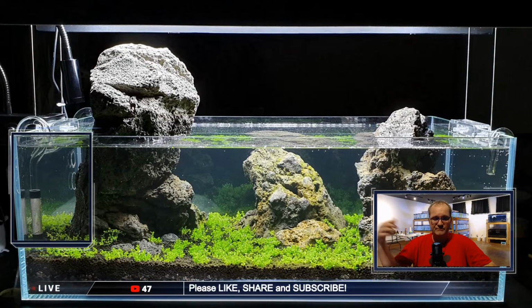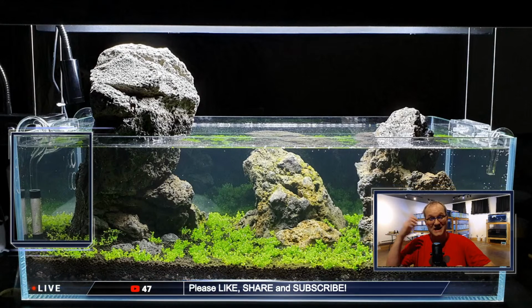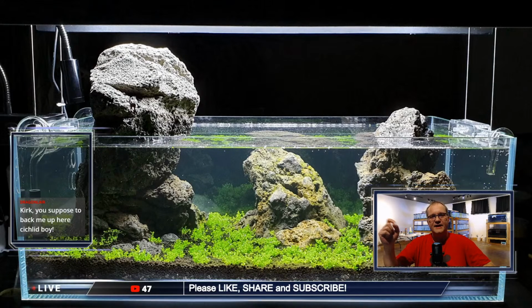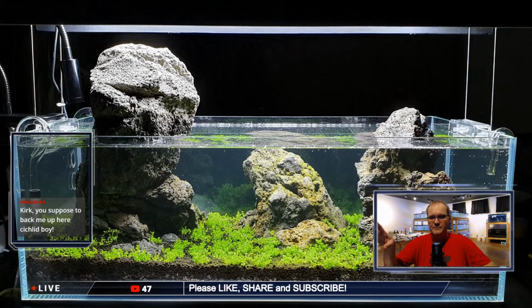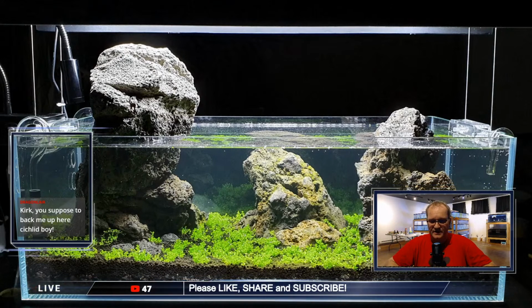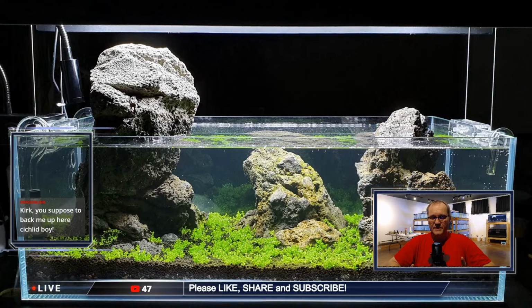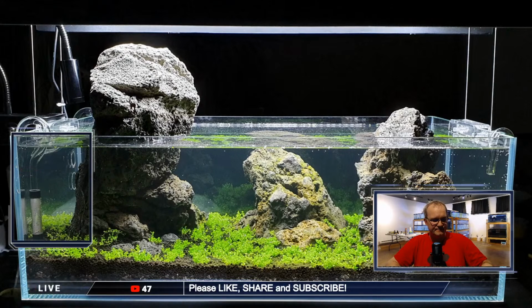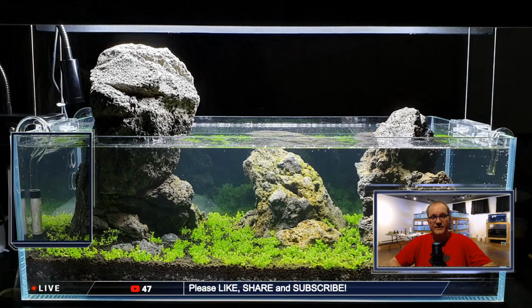Now you could break that large stone down into smaller ones and turn them into little baby stones, or at least make it much smaller than that, and super glue some mosses and stuff to it. You could do a lot to that, but I wanted to point this out as a classic iwagumi mistake. And really, the number one thing that this person didn't do is plan. Plan your work, work your plan. I am a big fan of that.